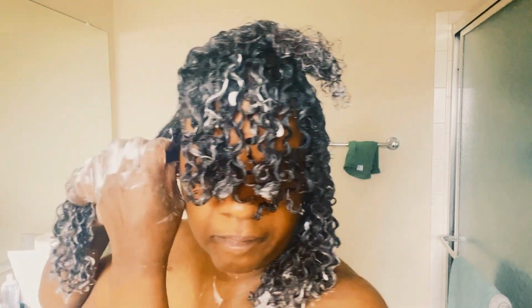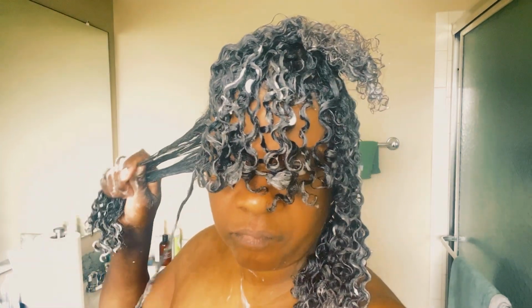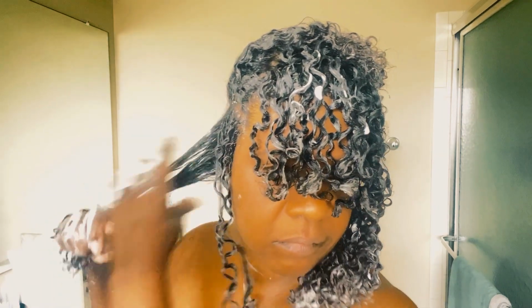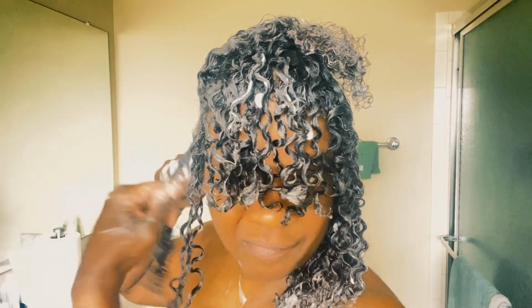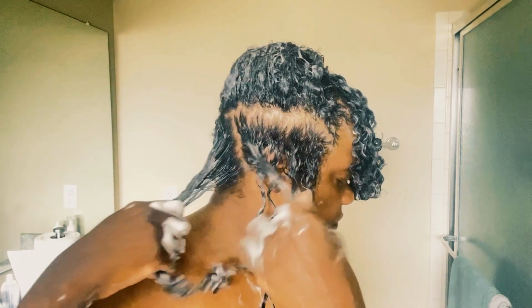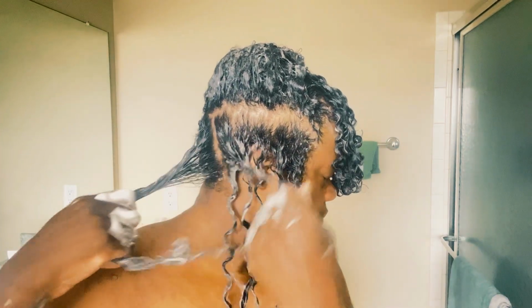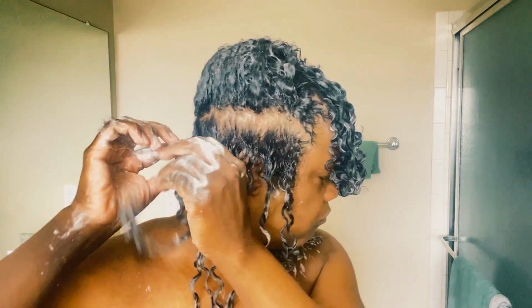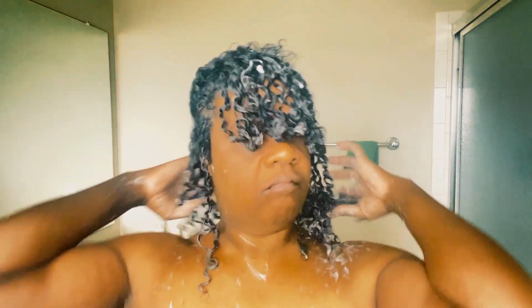I'm roller setting my hair without a roller. I'm setting my own hair. If you use oils or creams in this process, that's why it looks, have you ever done your hair and it looks real pretty when it's wet, but then when it's dry, it's not quite the same? That's because you used an oil or a cream. Oils and creams don't set the hair.